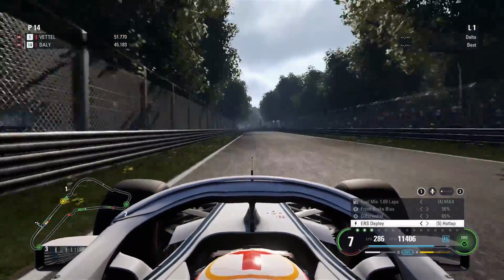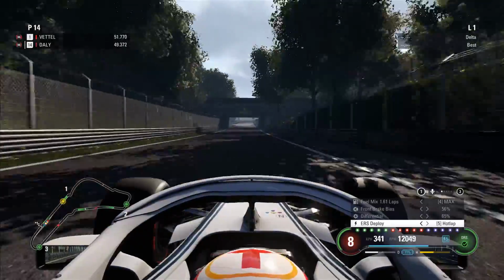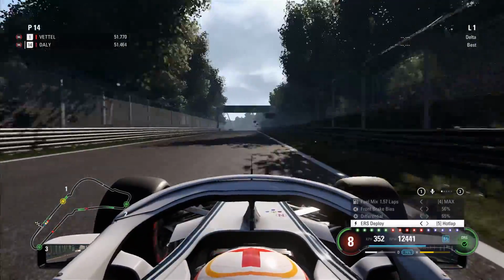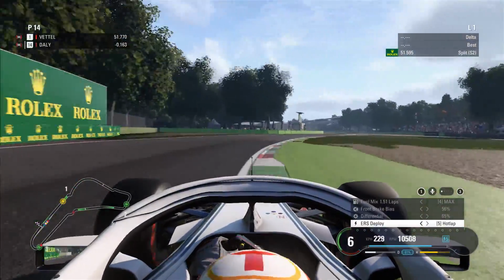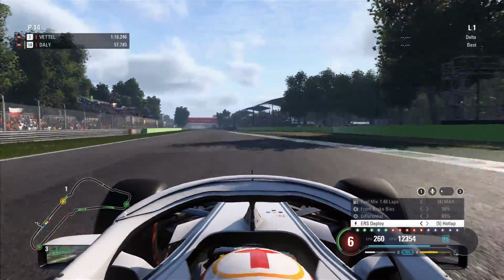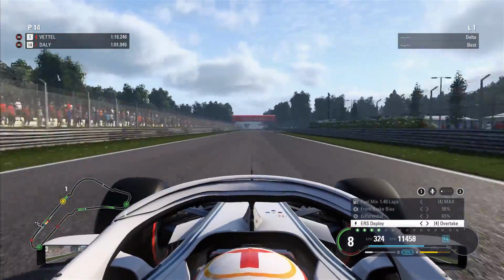I think we're running with like 2.6 wings. It's set to rain in the race, so we've gone for a little bit of a compromise setup. I would have gone with like 2.4 wings or 2.5 wings if it was fully dry, but we've got to think about the bigger picture. So we'll sacrifice a little bit of pace in qualifying, but hopefully it should come good at the end of the weekend.